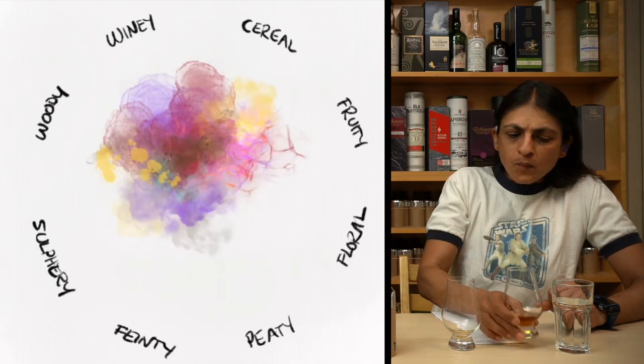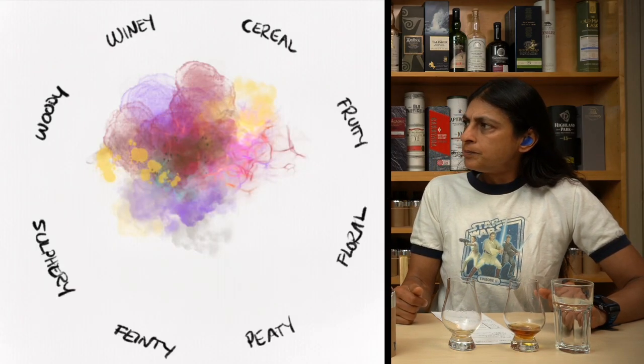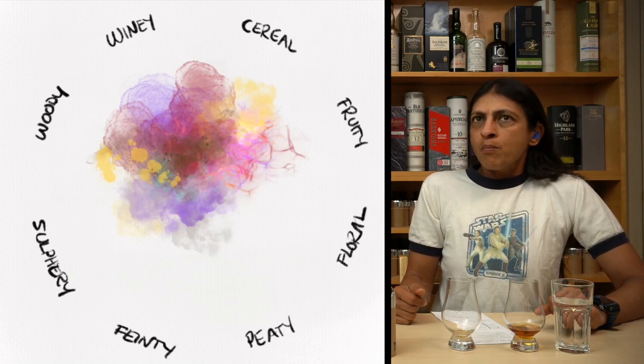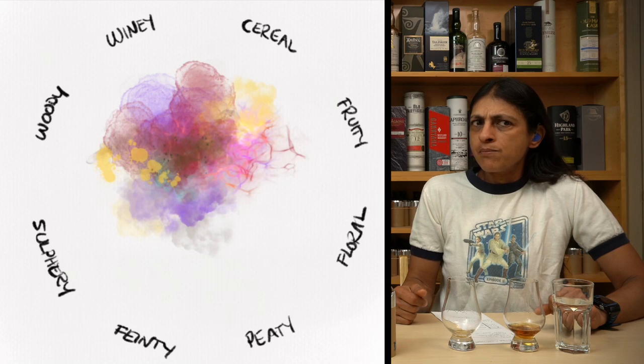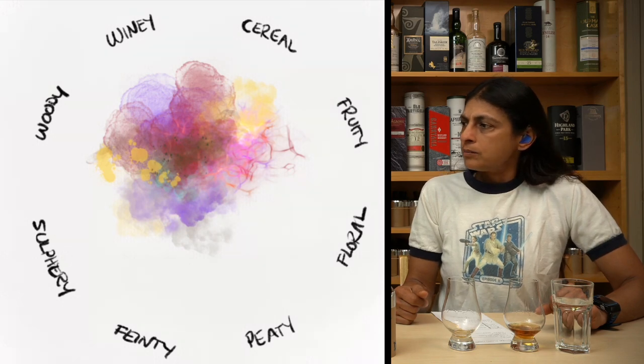Okay, let's go to the picture for a minute. So yeah, lots and lots of dark fruits, purple fruits. The purple kind of is a reference to the sulfur as well. And this yellow is sort of the eggy thing. And there is a bit of pepperiness over the top of the egginess.